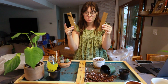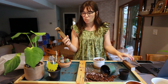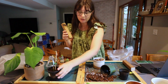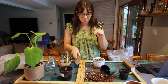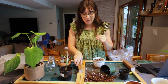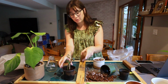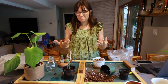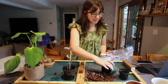So I have these two baby planks because I think I'm only actually gonna be using one of them, but oh no, I am gonna be using both of them. So I have this Burle Marx Fantasy, which looks really bad. It's a top cut off of the plant that I have. And clearly it looks terrible, but I'm thinking maybe if I give it something to climb, it might look better over time. So we're just gonna have to see.